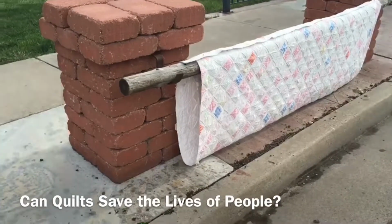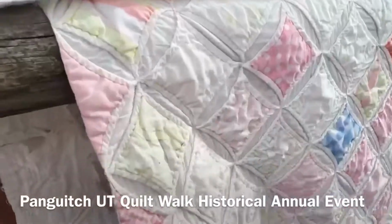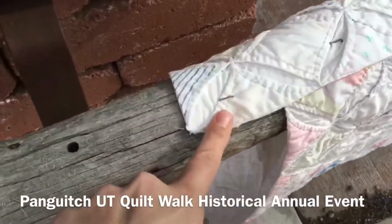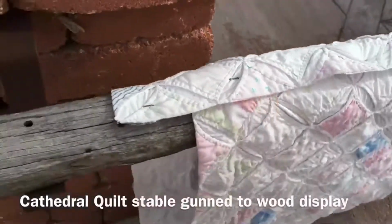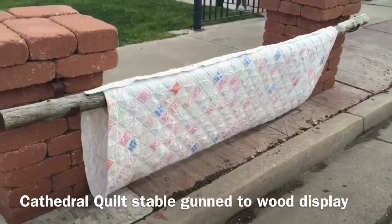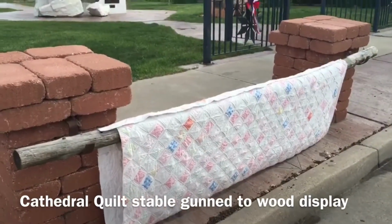Have you ever been in a town and seen a real live fabric quilt that, as part of their decoration, has been staple gunned to a post and onto brick pedestals? The only place I think that you would find this is Panguitch, Utah.